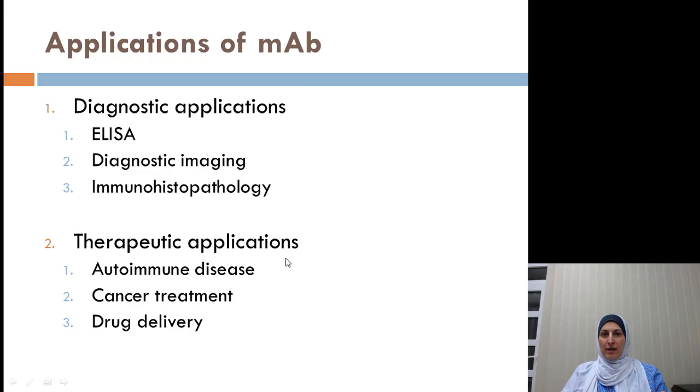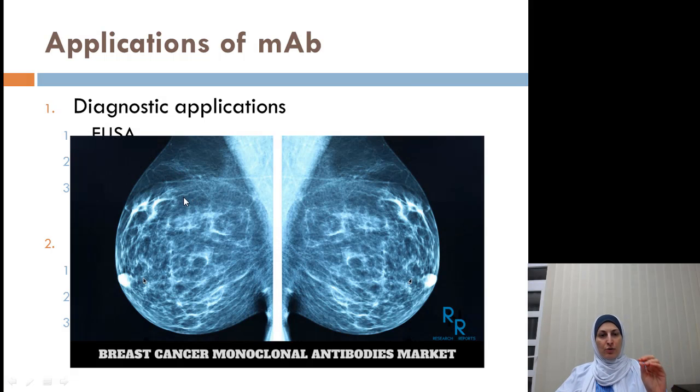Okay, why do we need monoclonal antibodies? It's a very lengthy procedure to synthesize monoclonal antibodies. What advantages can we get from monoclonal antibodies? The first use is for diagnostic purposes. So ELISA, where we target specific proteins, relies on monoclonal antibodies. Diagnostic imaging, where we can use the monoclonal antibodies, for example, to detect or to target certain antigens, and it is recently being used for breast cancer screening, where certain antigens are being targeted with monoclonal antibodies that harbor certain radio-opaque materials that can be seen clearly in the imaging.